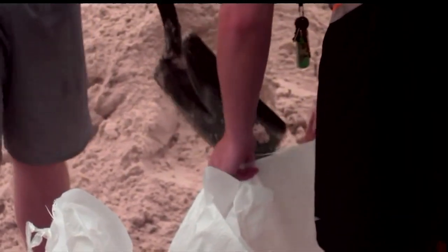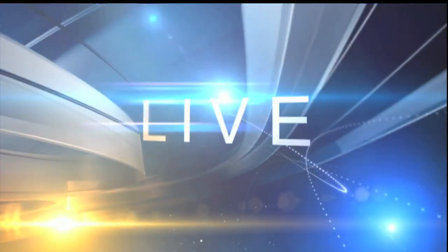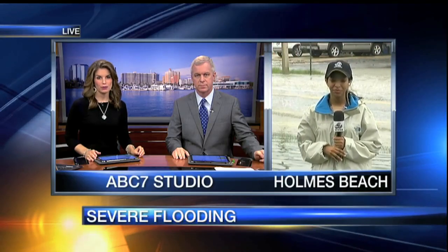Thousands of people from the Panhandle to the Suncoast rushing to secure their homes, trying to minimize the damage from the storm. One of the areas on the Suncoast that consistently has problems with flooding, Anna Maria Island. Streets there are already flooded and the water is dangerously close to homes. ABC 7's Bobeth Yates begins our team coverage of the storm live from Holmes Beach. Bobeth.